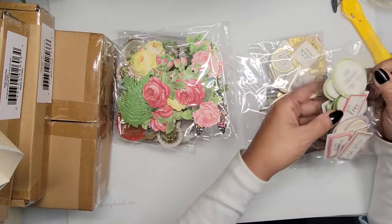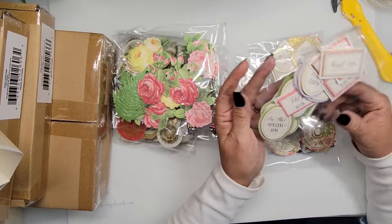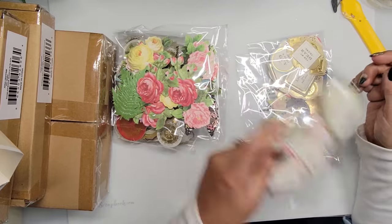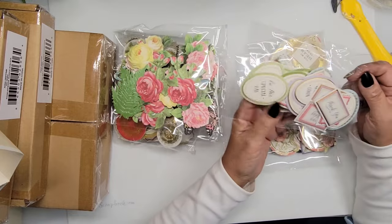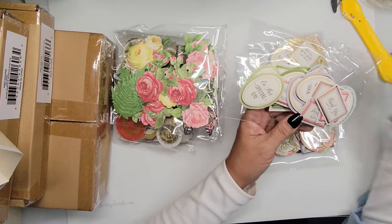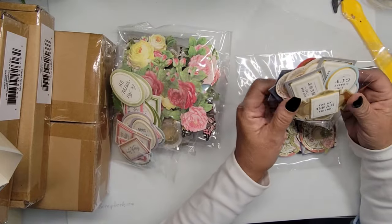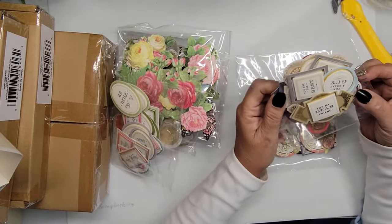And no, wait, more sentiments. Thank you, and on this special day. This is just so you can make all kinds of cards, and then until you need it, you can reach in and get the stickers that you need. I love that for my dear friend. These are all for a great guy.